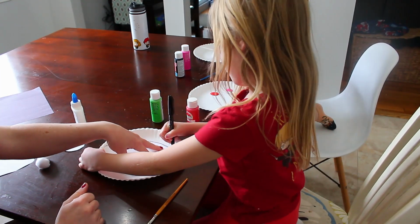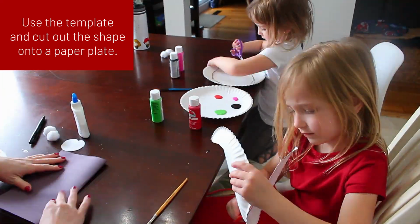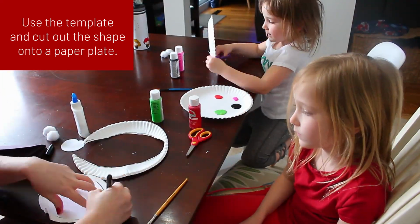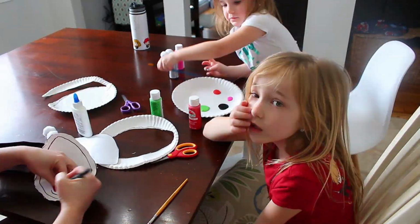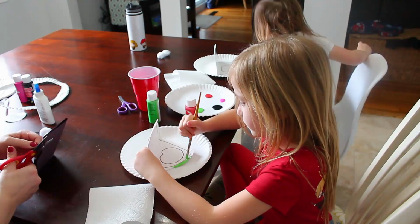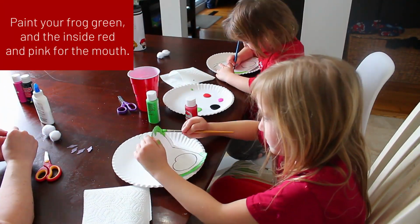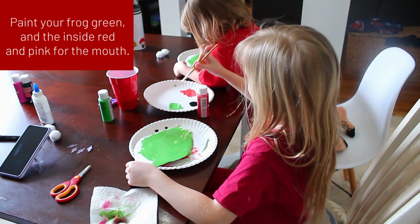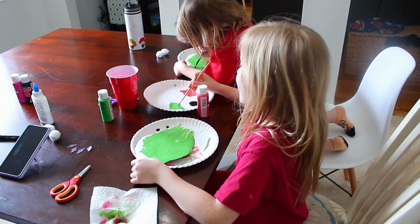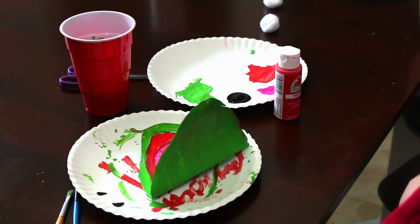Like many of my other videos, the girls decided to choose something that they could paint. They love to paint. So I found this really cute Kermit the Frog plate puppet. So we used the example and we cut out part of the plate so that we could create Kermit the Frog. And they just colored in and painted his green face, and they colored the red for the inside of his mouth, and even painted the part with pink for his tongue.